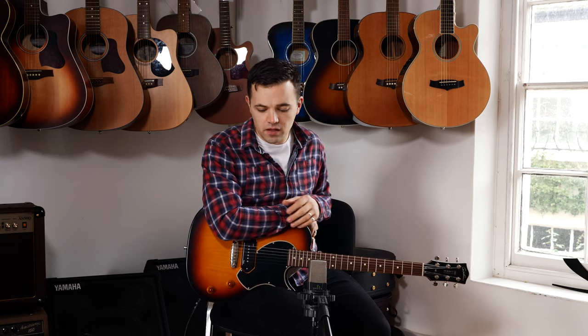Also, if we don't support them, our guitar shops won't be here anymore for advice. And so I'm not employed by Bath Place, they are just my local guitar shop, but they do all my repairs and services and I try and support them whenever I can.